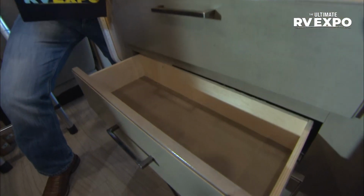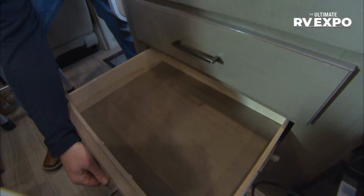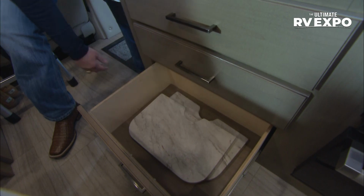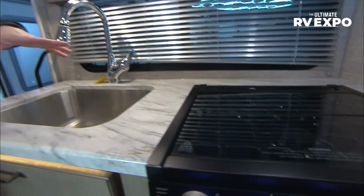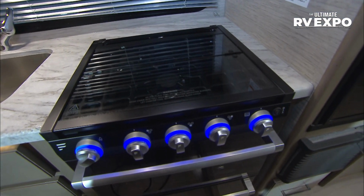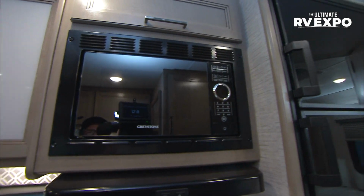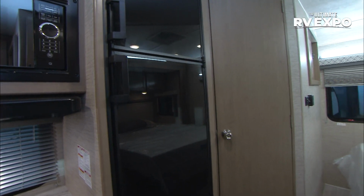But you got tons of storage space too with the drawers down here. Ziploc bags. Solid wood. Yep. Some of them are deeper than the others because of where the sink is mounted. There's our cutting boards like we were mentioning before. We got the recessed 3-burner cooktop that is high output on the front. Oven in there as well, plus a pot and pan storage, microwave, and you got the little fridge, freezer combo, which is Dometic, runs on both gas and electric, plus some more storage underneath.